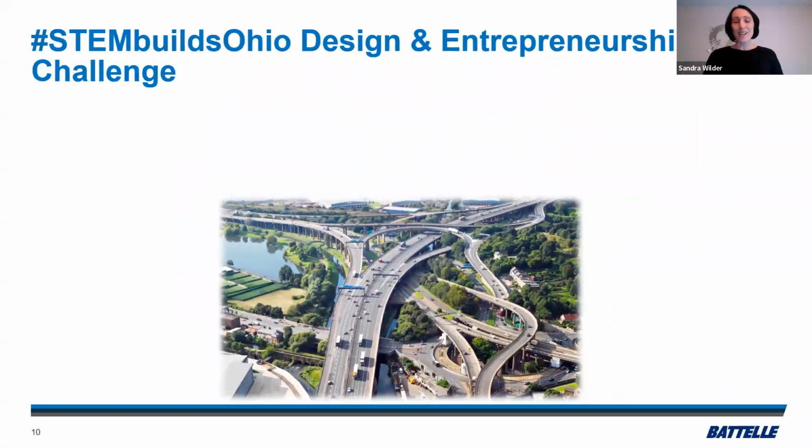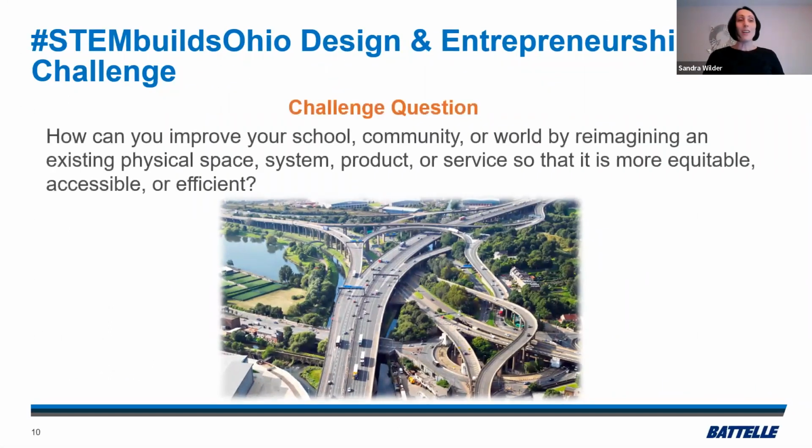This year's Design Challenge is all about infrastructure. STEMbuildsOhio. Here is the overarching question. How can you, and by you we mean students, improve your school, community, or world by reimagining an existing physical space, product, service, or a system so that it's more equitable, accessible, or efficient? What a powerful question, and what a wide scope. And it's purposely designed to be that way so that your students and you can decide what part of this you want to focus on.